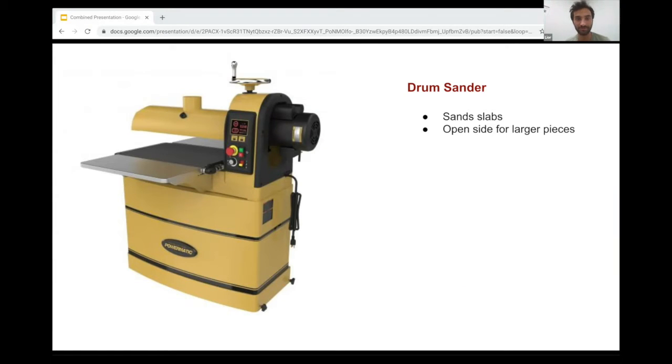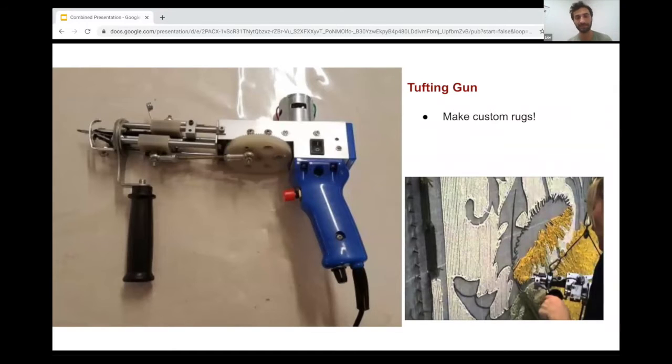This is a drum sander. So it has a full cylinder in the middle that spins with sandpaper on it and a conveyor belt on the bottom that conveys wood through it. It is 22 inches wide, but it's open. So you could potentially take a 44 inch wide piece of wood, pass it through, flip it 180 and pass it through again and get really wide pieces.